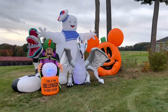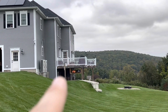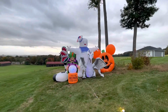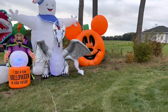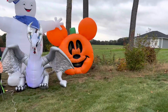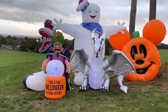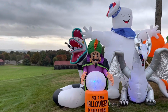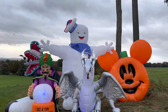So Stay Puft also is usually right over there on the deck, but this year I decided to put them here. I'm not too sure why I didn't think of that before, but anyway, we've got the Mickey Pumpkin here. We've got the Metallic Dragon, the Fortune Teller, Beetlejuice Sandworm, and then of course, one of my all-time favorites, the Colossal 13-foot Stay Puft.